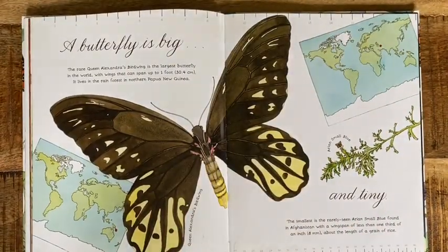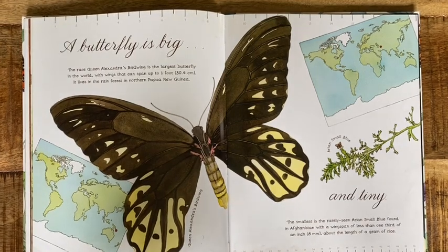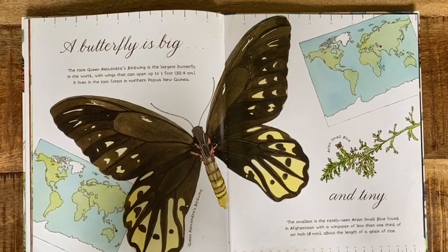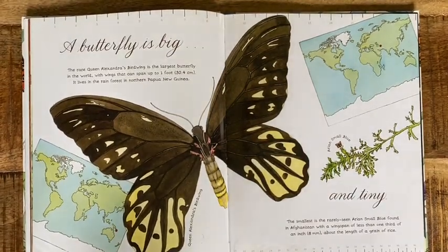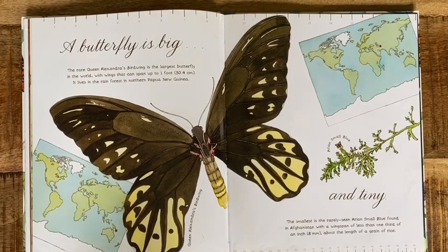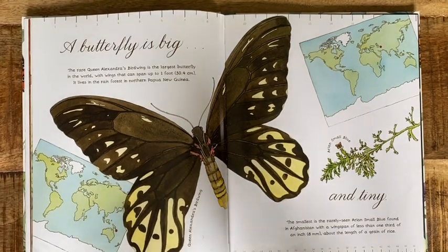A butterfly is big. A rare Queen Alexandra's birdwing is the largest butterfly in the world, with wings that can span up to 1 foot. It lives in the rainforest in northern Papua New Guinea. The smallest is the rarely seen Aryan small blue, found in Afghanistan, with a wingspan of less than 1/3 of an inch, about the length of a grain of rice.